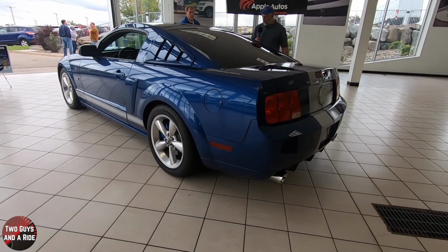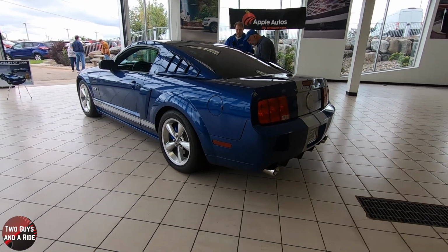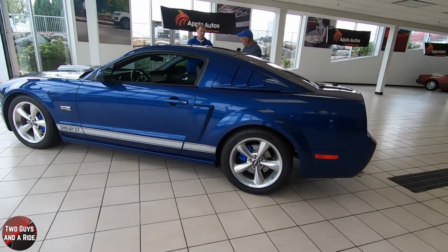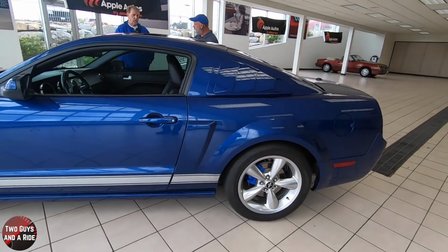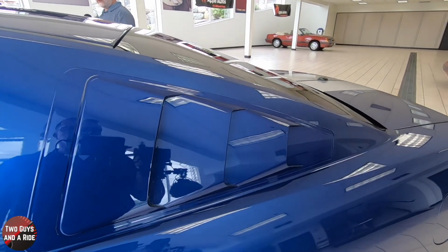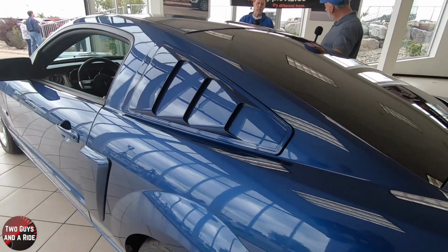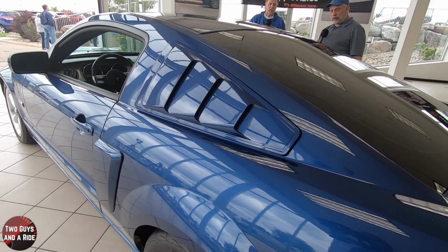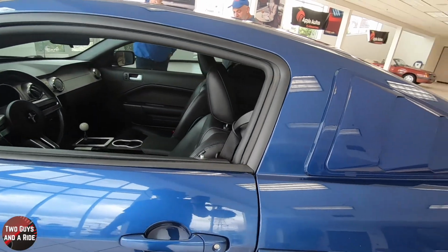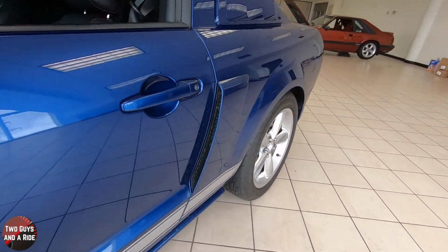Okay, so on the side of the car, you've got some scoops, right? The ones on this side panel here, those are for looks. Those are decoration, correct? They're not functional. That doesn't come from Shelby. I put that on myself. So on the original car, it's actually a window. So this is a cover. Yep. So I've got a cover for the outside and the inside, so it looks uniform between. Interesting. And then down here, is this functional? No, that's again just sort of a detail.